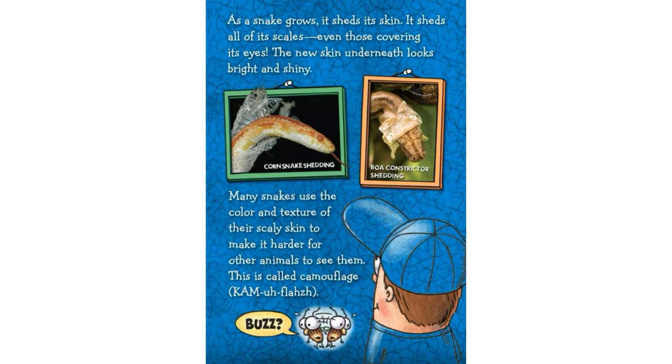Many snakes use color and texture of their scaly skin to make it harder for other animals to see them. This is called camouflage. Buzz is camouflaged into the background of the page because his clothes look just like the wallpaper. And Fly Guy's saying Buzz and looking around.